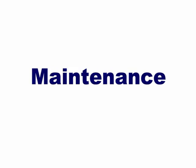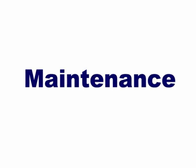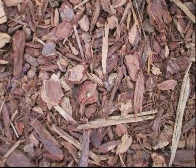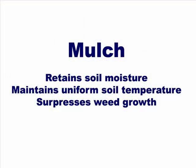Earth-Kind roses require some basic maintenance procedures to provide their best performance in the landscape. A 3 to 4 inch layer of an organic mulch can be a useful means of retaining soil moisture, maintaining uniform soil temperatures, and suppressing weed growth.